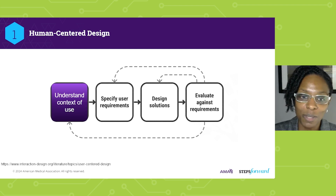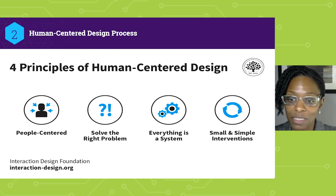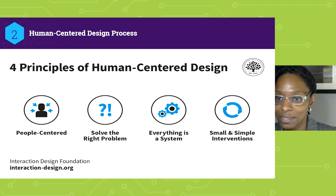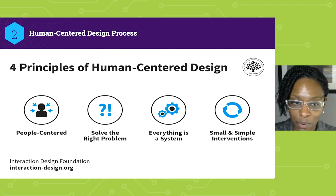Before we get into that, as Bill talked about educating people for using technology, I want to educate you and give you the basics, the four principles of human-centered design. One, it's people-centered. We start with understanding our users and our people. What do they need? What are their strengths? What are their weaknesses? What are facilitators? What are barriers? Second, solving the right problem. As physicians, you don't want to treat the symptoms, you want to treat the root cause. Same thing here, finding out what is the right problem.